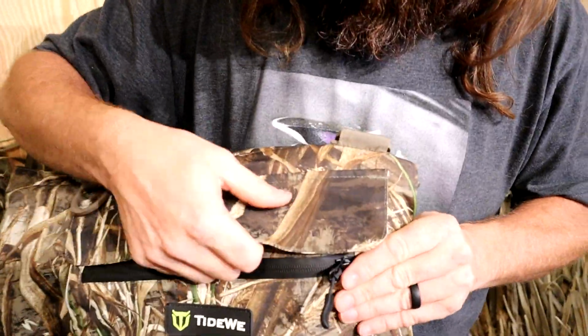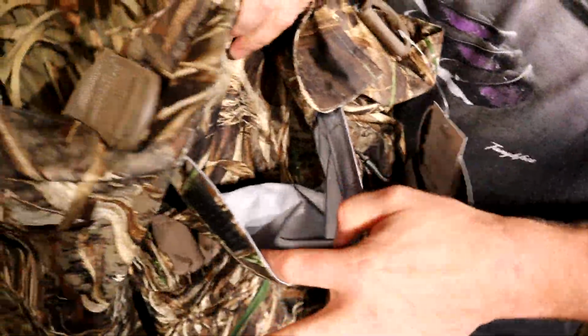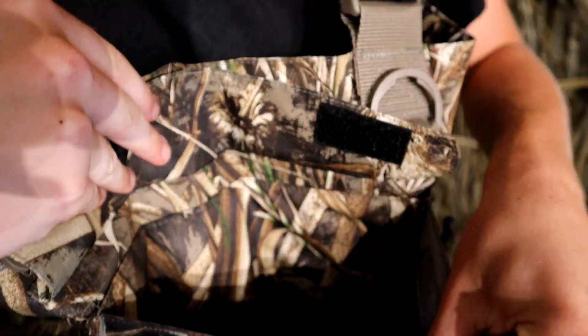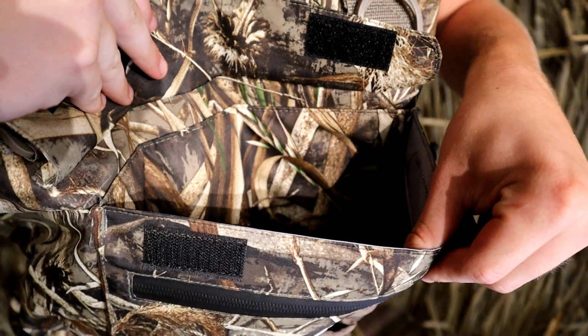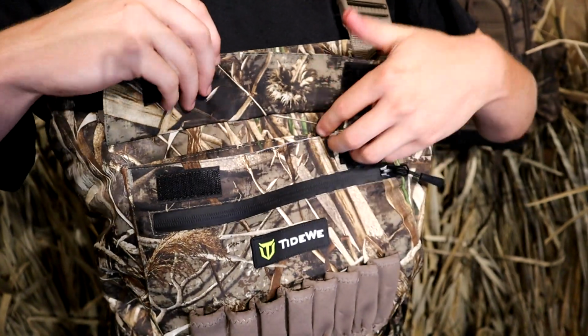Also, it's got a Velcro pocket here on the top, like a kangaroo pouch style pocket. You can put your phone in, or shells, or whatever else you may want to put in there. There's lots of room for you to put things in there.